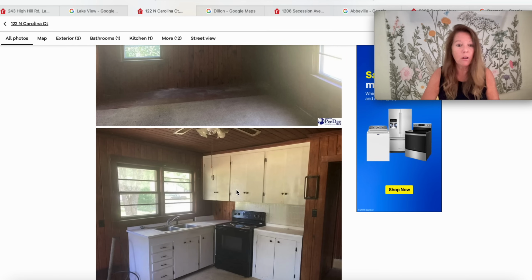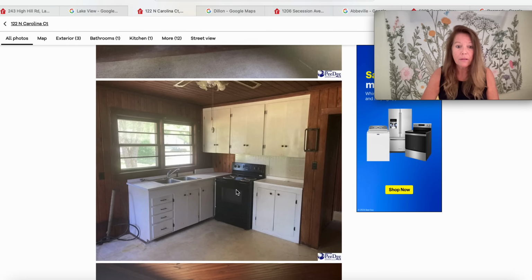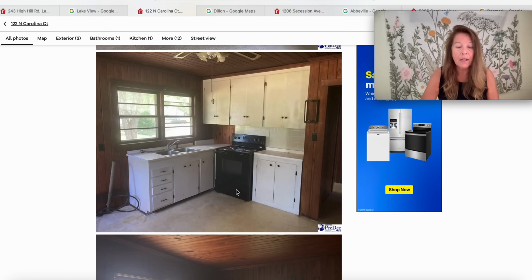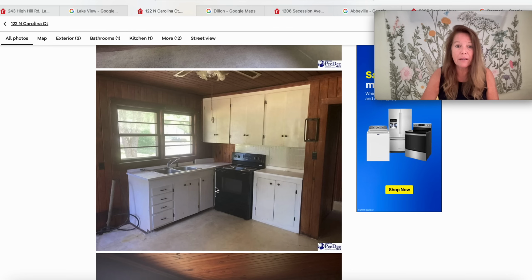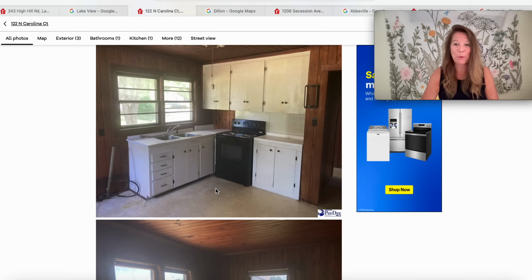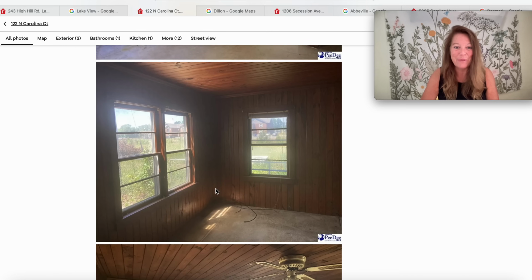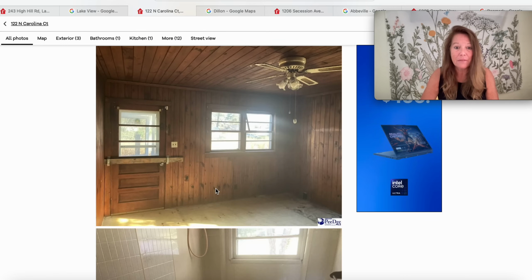Okay, so here's the kitchen. Look at this, you guys. Nothing wrong with that. Looks like there's vinyl floor in the kitchen. Nice white cabinets. That's cute. You do have a ceiling fan in there also. Circulate that 100-degree heat. Oh, you got to have a sense of humor, right? Okay, so that is really pretty.